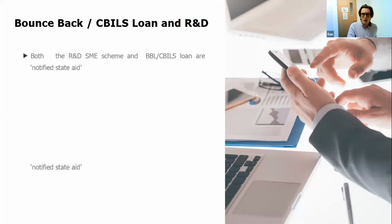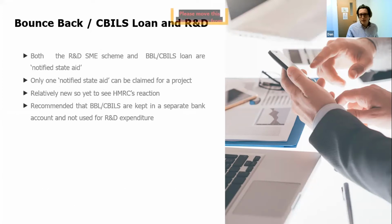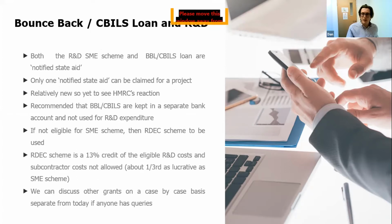Now, there's been a lot of discussion in the industry recently. Legislation states that the SME scheme is what's called notified state aid, but so are the bounce back loans and the coronavirus loans that the government have allowed many businesses to take. The industry is kind of yet to see what HMRC's reaction will be to that.